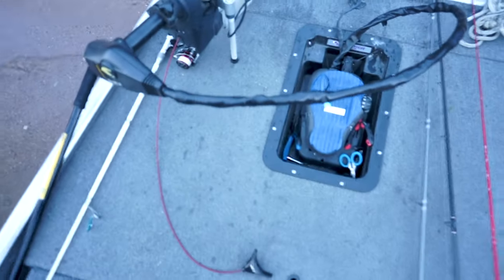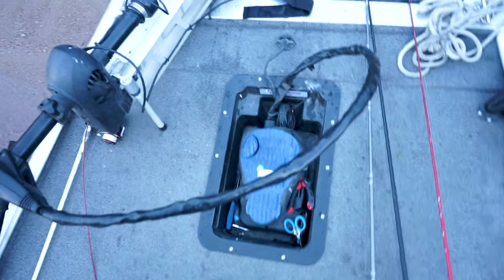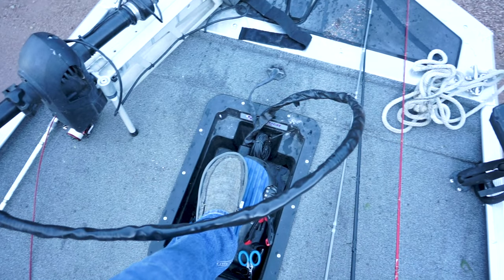I have so much space up here, so I have a recessed tray, which is awesome. I got the cool foot because I like to fish barefoot a lot.